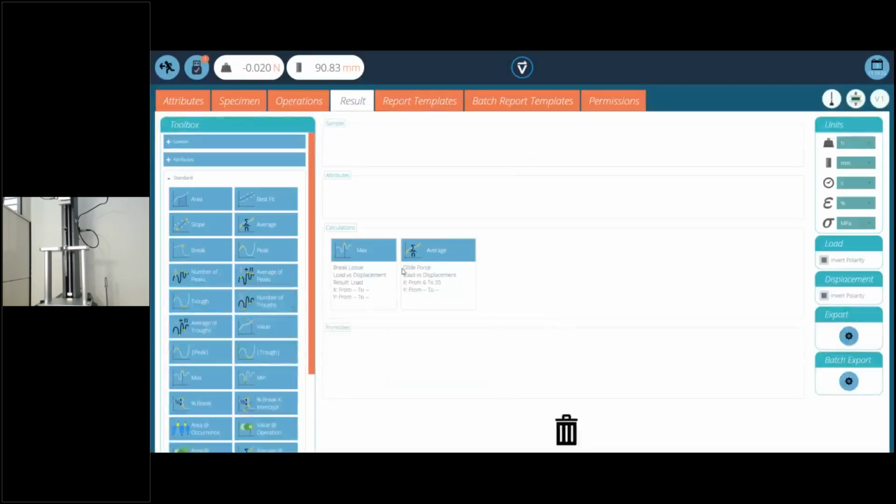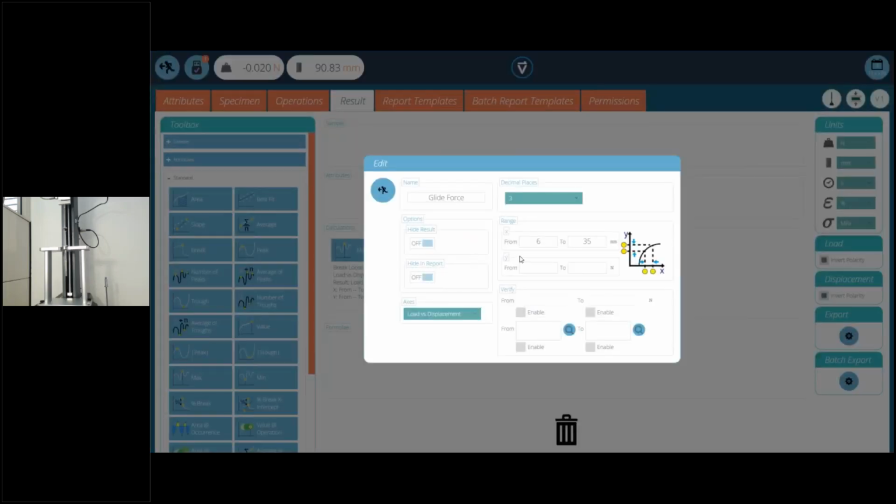And then once that initial max or peak value, the break loose, has been acquired, now we want to generate our average. Now what we try to do is to generate that average, or the glide value, after that initial peak has occurred, so we do not include that initial spike in the test result. So we're generating this from between 6 and the 35 millimeters, or I'm just actually going to make this 40 for now.